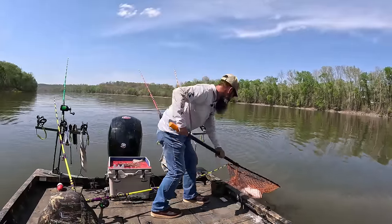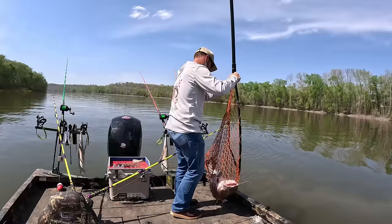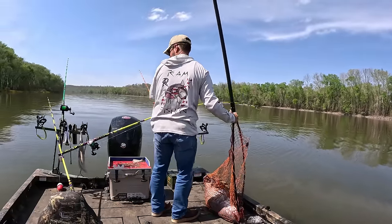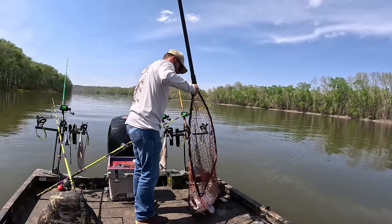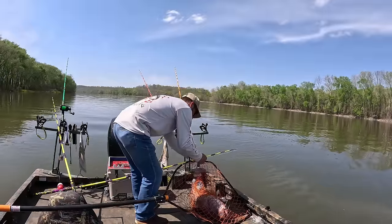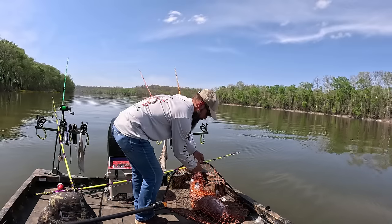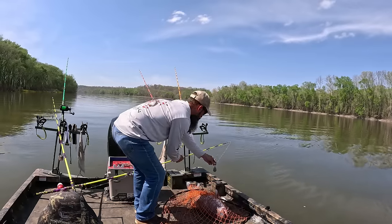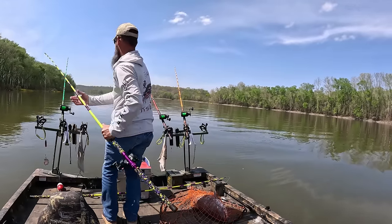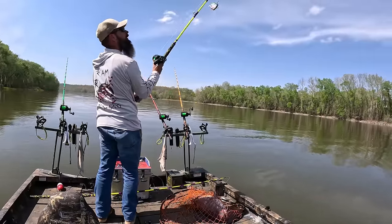Got people calling me. I'm trying to land a fish here. Oh yeah. He's not long, but boy, he is sure big around. Heck yeah, threw it right in his mouth. I had to. I like it when I do that. All right, chill out there, buddy. Let me get this rod out. Right in that tree.